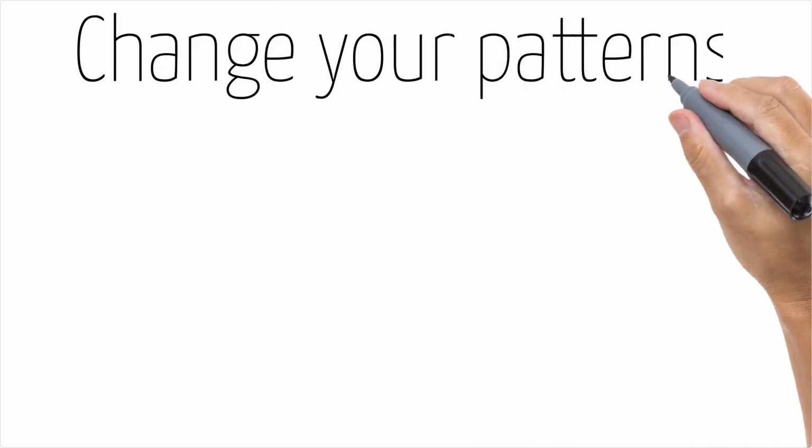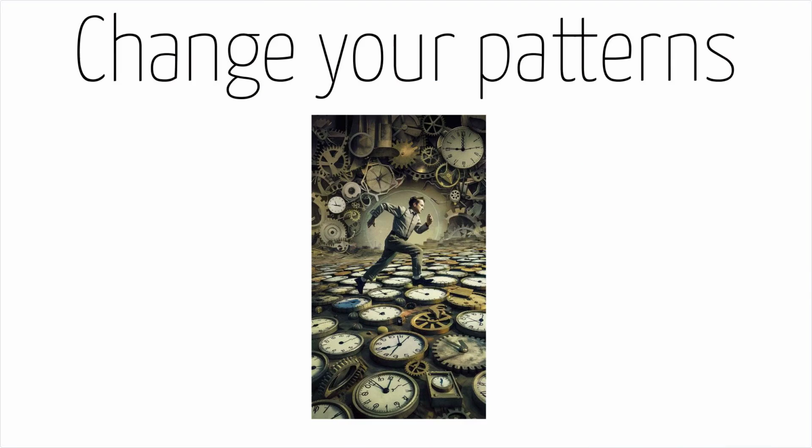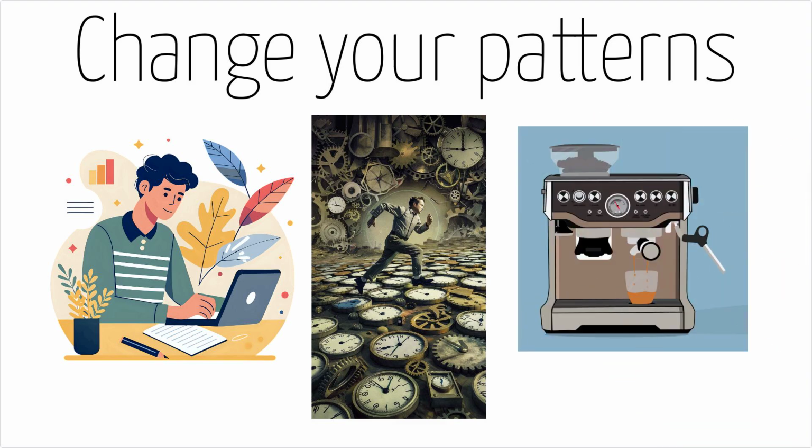Tip number 2. Change your patterns. If you always take the same route to work, or stop at the same cafe every morning, it's easy for someone to predict your movements.